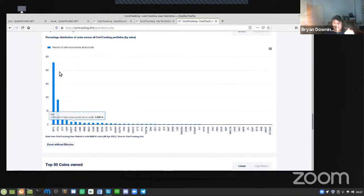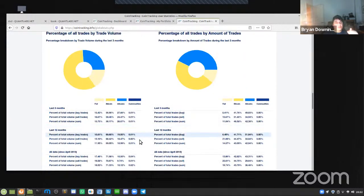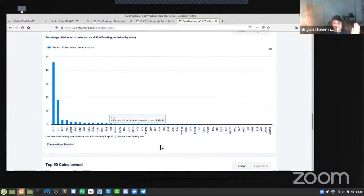Right here. This is important. Okay, so this is a true reflection of over 700,000 users using CoinTracking live trading accounts. Okay, hodling, algorithmic trading, I don't know, but this is pretty staggering. Look at the volume here, percentage of Bitcoin, and then you get Ethereum. Everything else is like chump change in order.